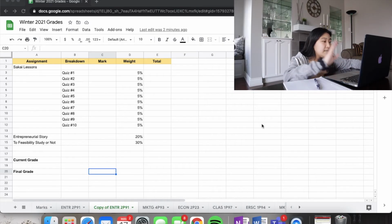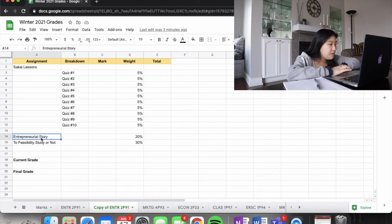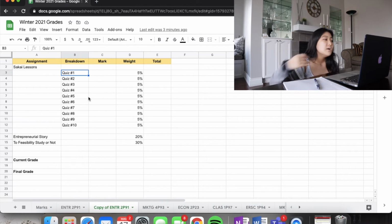So this is just an example of the template that I use. This is for my entrepreneurship class. At the top here we have assignment, and we have Sky Lessons, which are our quizzes, and then we also have an entrepreneurship story, which is kind of like our midterm assignment, and then this is our final assignment. The breakdown is more so just for the quizzes because I have 10 different quizzes. I was just breaking each down, so we'd have a mark for each one.